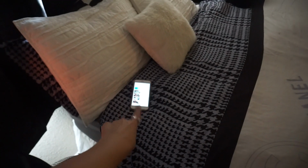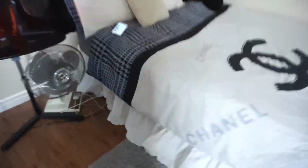Phone uploading a video to my Patreon. Here we have my bed, and these are the shams that you saw I bought. I already had the bedding, the Chanel bedding, and then I already had that side pillow and the Chanel pillows. Already had those, but that is so much better. Wow, I'm a flop. Okay, the bed skirt.